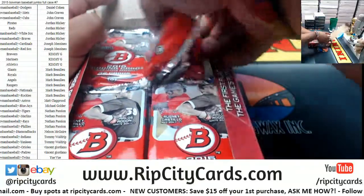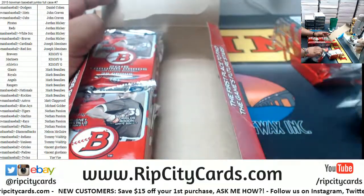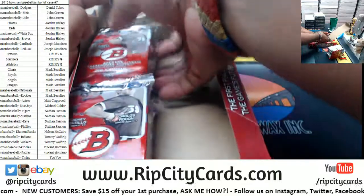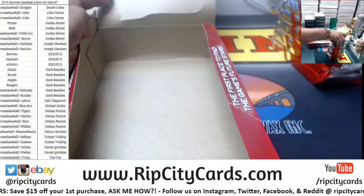Fat packs. Oh, thank you, God. I forgot this is jumbo. Still a lot of cards, though.